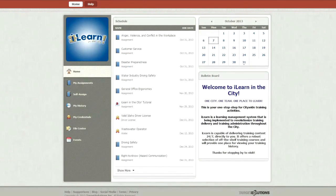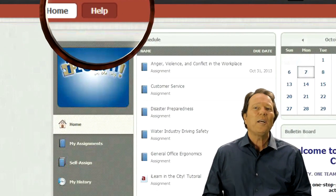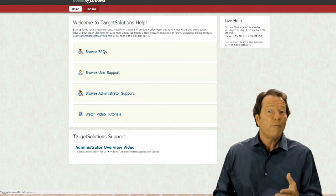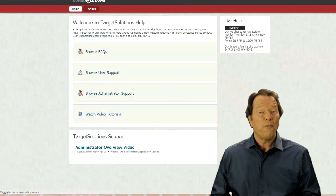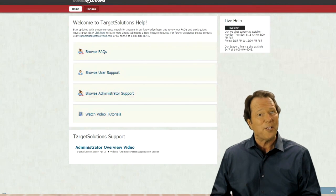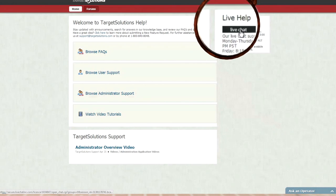As you begin using iLearn, you may have questions along the way. Well, there's the Help button located on the top of your screen. Click on Help and you'll be directed to a page that contains written tutorials, frequently asked questions, and user videos, all there to access at your convenience. If your preference is to have a hard copy tutorial, you can access a PDF copy of a user's guide on the inside page. And if that isn't enough, the vendor for iLearn, Target Solutions, offers live chat support.